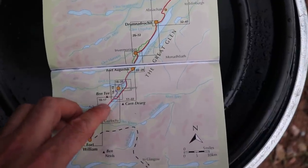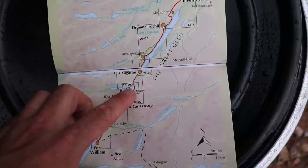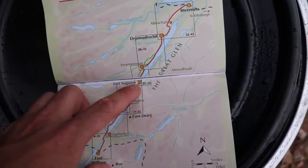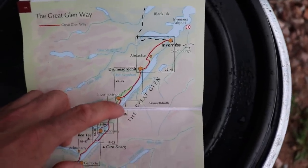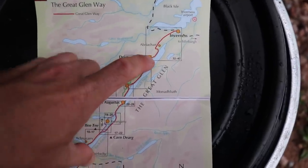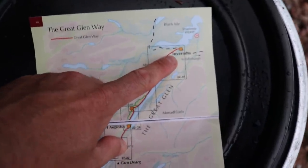Then tomorrow we're going to continue down to the next set of locks, get the next canal section through into another lock, then another canal section. Hopefully we might make it into Loch Ness, which is the biggest body of water on this trip, roughly 22 miles long. But it should take us a few days to get down here. Then once we finish that, we'll be back in the canal system and finish in Inverness.